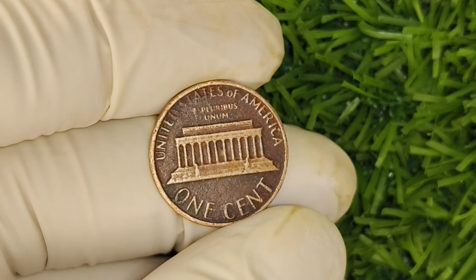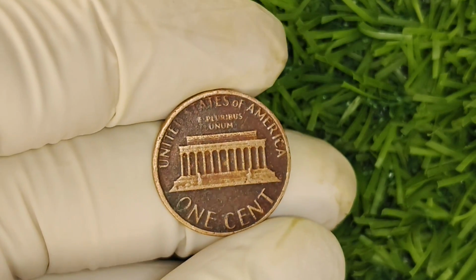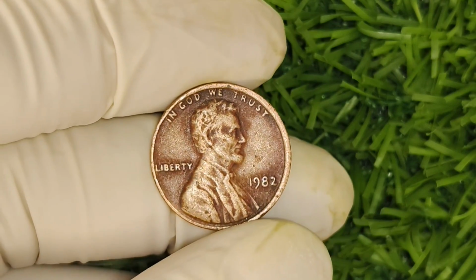Don't sleep on your spare change, my friends. Because somewhere out there, another $1 million penny is just waiting to be found.